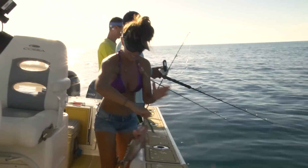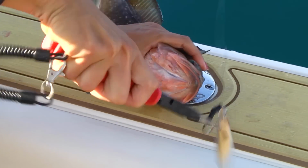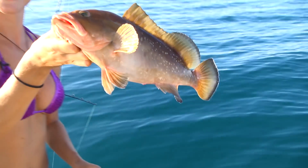I would say grouper is one of my favorite fish to catch, and snapper, and of course we can catch both of those fish year-round here out of the plantation on Crystal River.